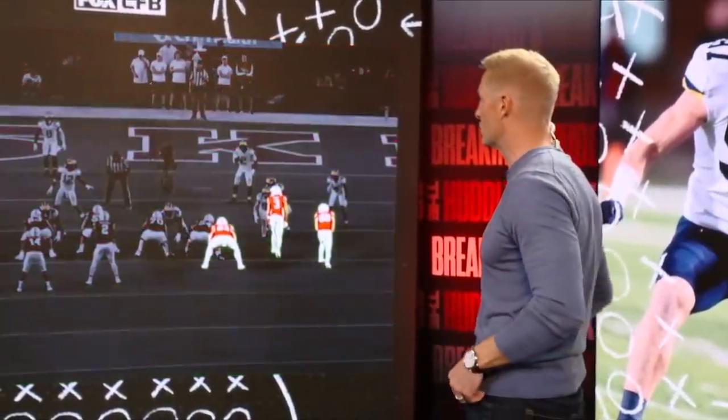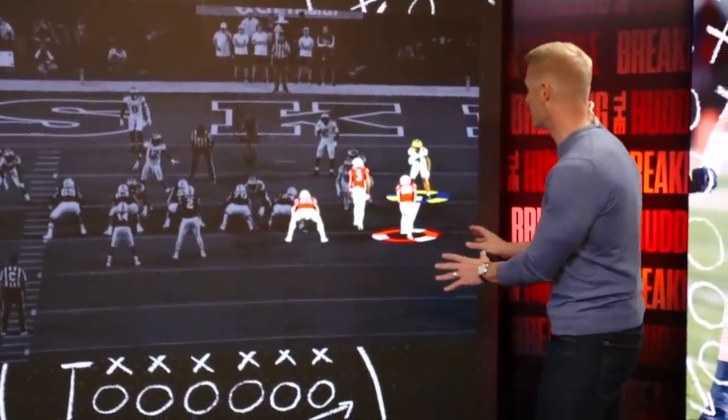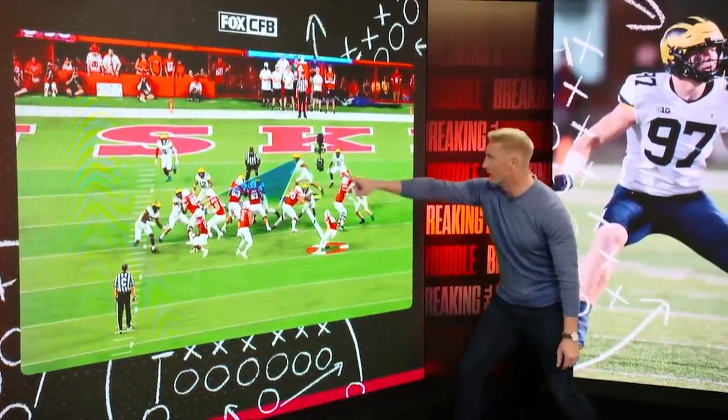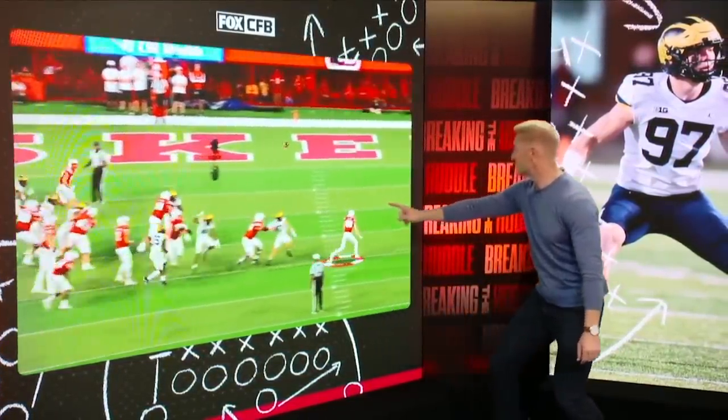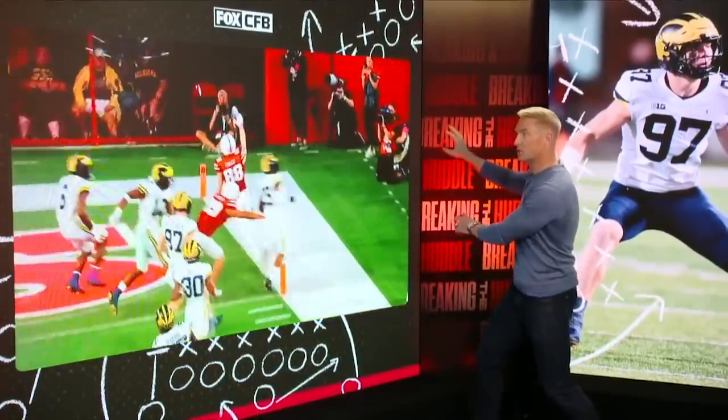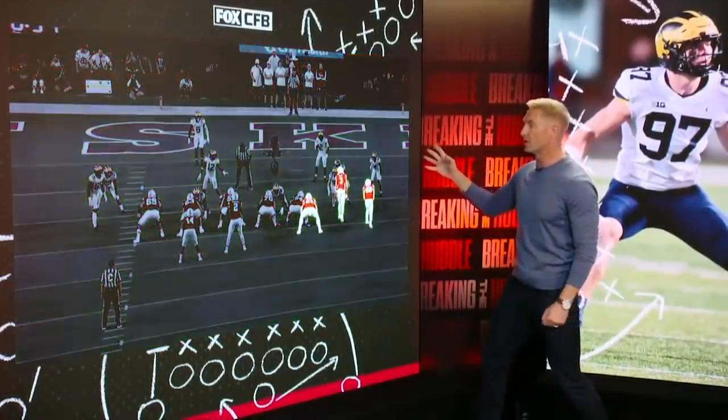And again, Nebraska did this well in the second half, even though Michigan won this game. You got man coverage right here on the outside. Watch it. This is a little rodeo route. The eye discipline's not there. He's looking on this side. Rodeo route comes out the back end, so it stops in the backfield. It goes back out. That's misdirection, and it's a touchdown for Nebraska.